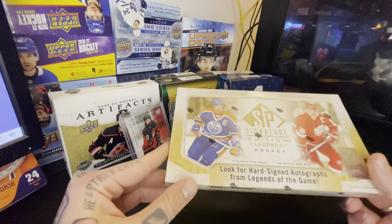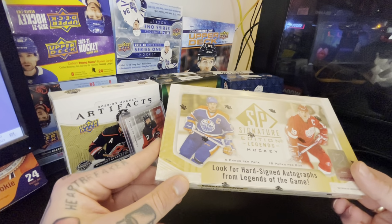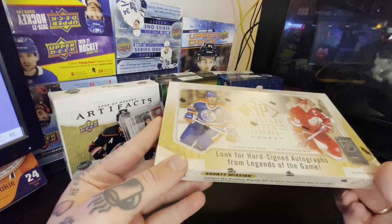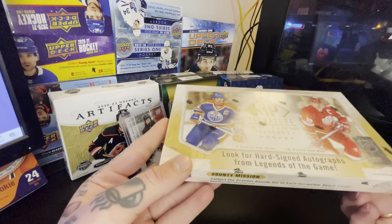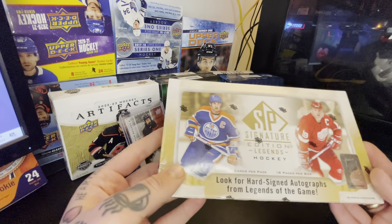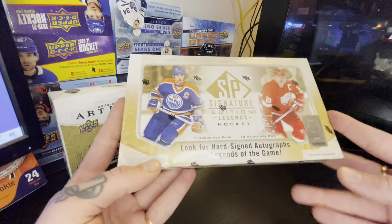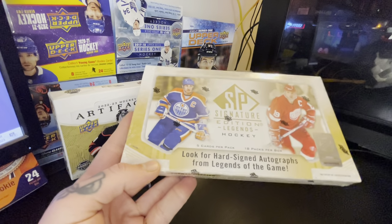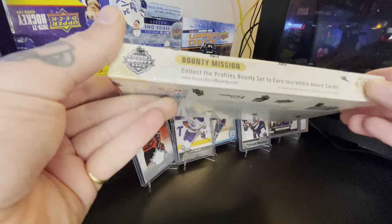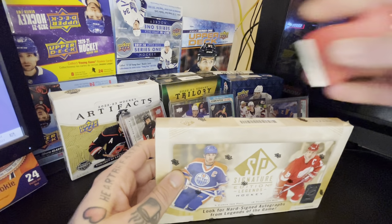Today we are opening SP Signature Legends Edition Hockey. 18 packs per box and 5 cards per pack. I think I was reading the list. You're guaranteed 2 autos, I believe. A lot of good players in this one. I think retail was about $300 Canadian. I did get it on sale though. But yeah, let's not waste any time and get into it.